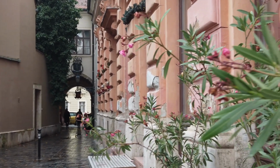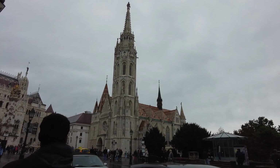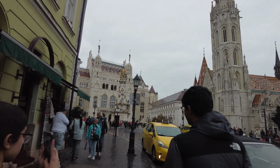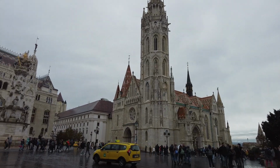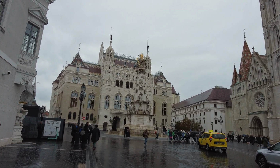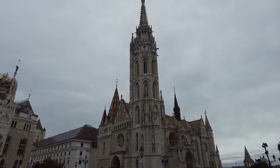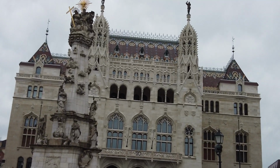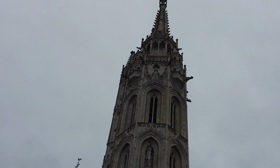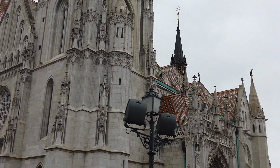Matthias Church is a very majestic and impressive church. It is one of the city's oldest buildings and is located on the Buda hill in front of the Fisherman's Bastion, not too far from the castle. Also known as Church of Our Lady, this holy building, constructed in the florid late Gothic style, has more than 700 years of history. It has been the site of several coronations as well as 2 royal weddings.